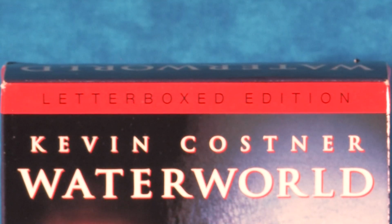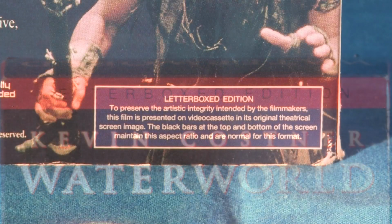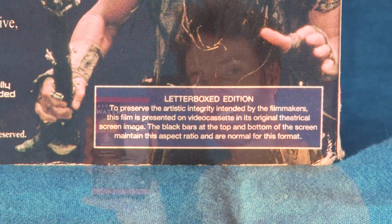But regardless, this version has a red stripe on the top and bottom advertising its letterbox format and this description of the format on the back cover. Another fine addition to my collection.